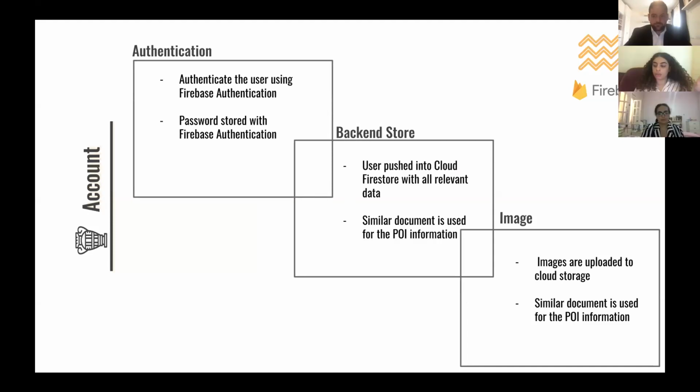This user can upload an image while setting up their profile using Cloud Firestore Storage, which is also by Firebase. This returns a URL to be stored with the user's information in the backend. And this user object is then pushed into the user collection, where we can easily fetch this information at any time. We also use this same technique for our POI systems.